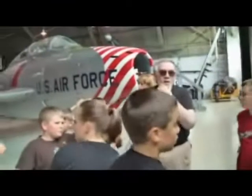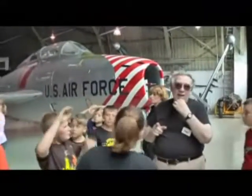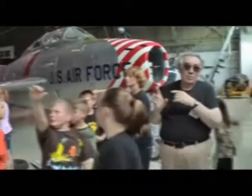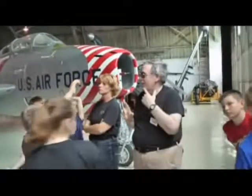Who owns the aircraft? Somebody that's very rich. He lives in Lawrence. He's an entrepreneur over there in Lawrence. And this airplane is estimated to be worth $1.8 million. Ooh.